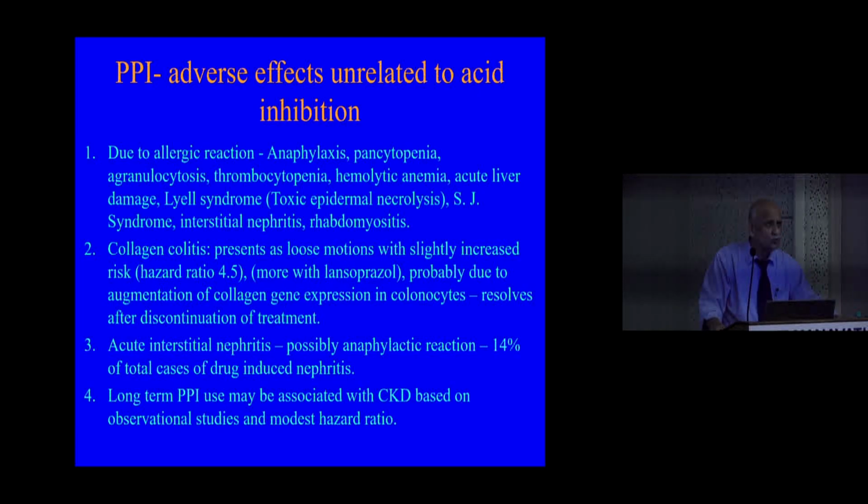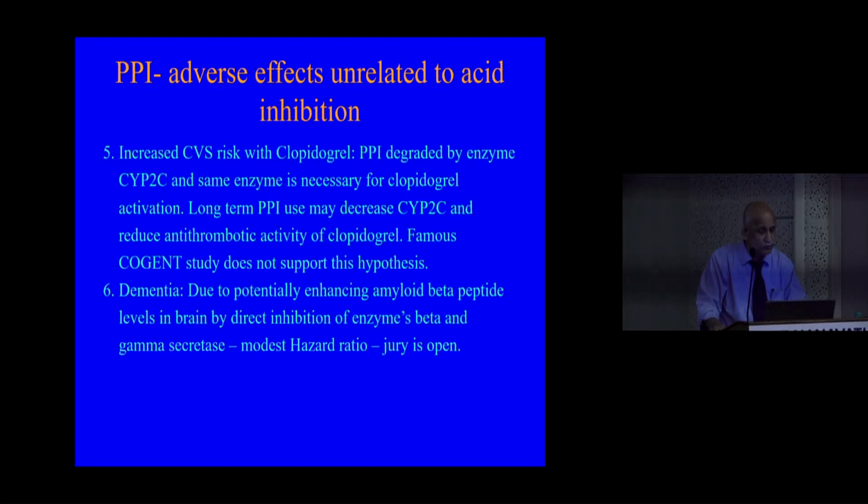Collagenous colitis is also known, because of stimulation of collagen expression in the colonocytes. Acute interstitial nephritis, yes, it's supposed to be an anaphylactic type reaction. In fact, 14% of the total cases of drug-induced nephritis are because of PPI. Long-term PPI use is associated with CKD also. Increased cardiovascular risk because they block the action of clopidogrel, the antiplatelet drug. That's why they can increase the risk of cardiovascular events.